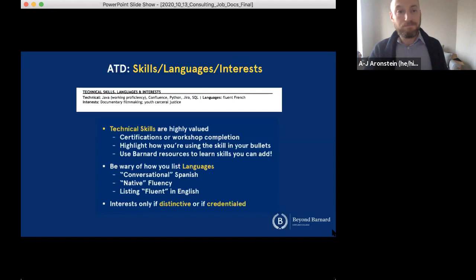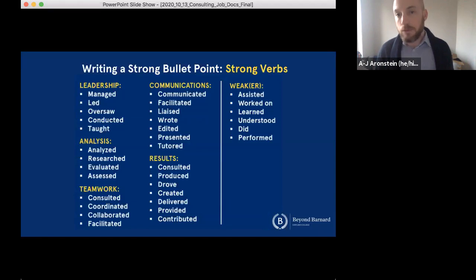All right, when it comes to writing a strong bullet point, I think that really applies to resumes in general, but consulting firms, I think especially, value these different kinds of buckets of verbs. Verbs that convey leadership experience, your capacity to analyze quantitative and qualitative data, your experience in teams, leading teams, participating in teams, collaborating, your ability to present and communicate complex information, and most importantly, I think, being results-oriented. What did your effort result in? What output came from your input? Being quote-unquote results-oriented is really important on consulting resumes.